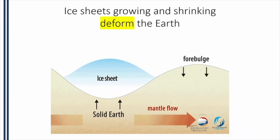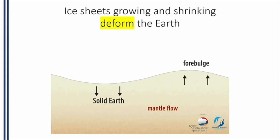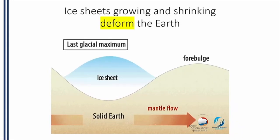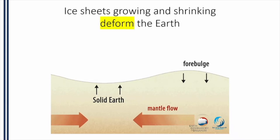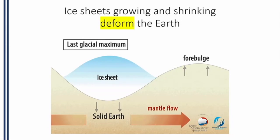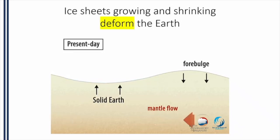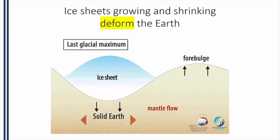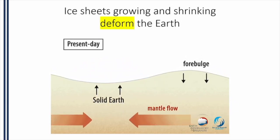Ice sheets growing and shrinking also deform the solid Earth. So as an ice sheet grows, it squeezes mantle out from underneath it, squeezes rock out. That rock lifts up the solid Earth around the ice sheet in what we call a forebulge or peripheral bulge. As the ice sheet shrinks, that rock flows back underneath where the ice sheet had been. Because the Earth is viscous and has viscosity much higher, let's say, than honey, this flow takes thousands of years. So Canada is still rebounding from the ice sheet that disappeared 6,000 years ago.